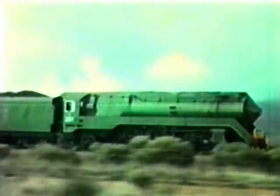Several 38s escaped the cutter's torch, the most famous being 3801, one of the first five to be built with air-smoothed casing. This addition, though aesthetically pleasing, did nothing to enhance the performance and in fact increased loco weight by more than 6 tons.